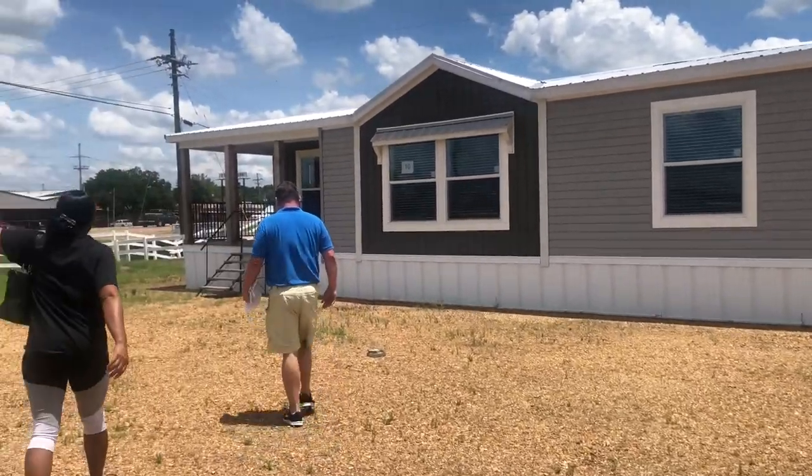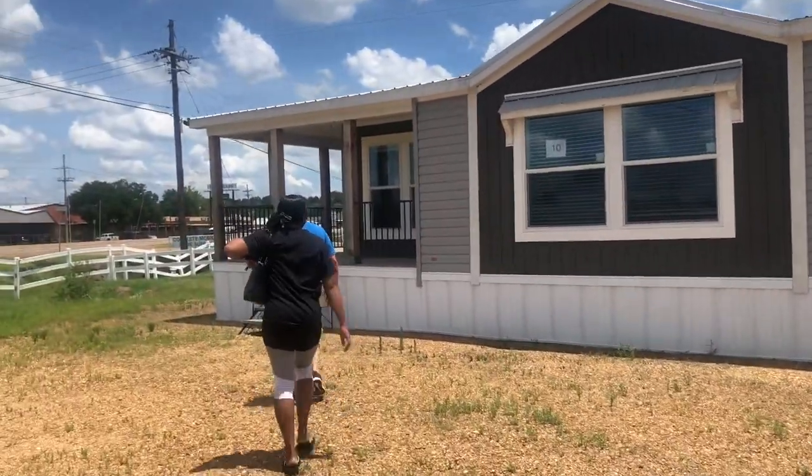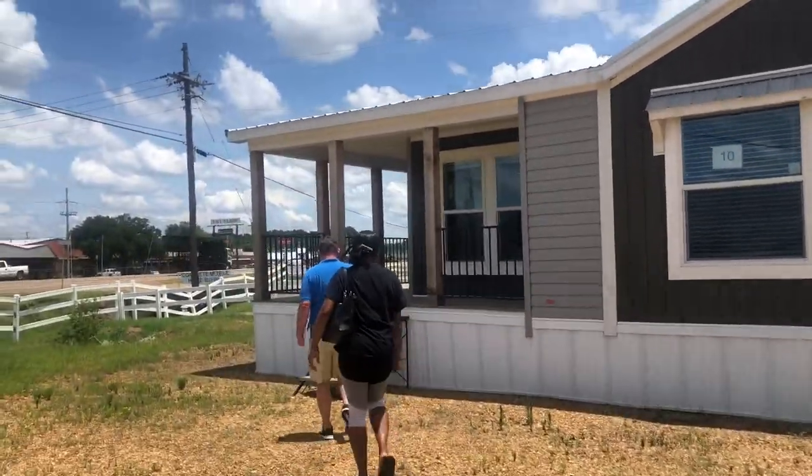House number one, y'all. I really love the porch on here. I think it's super cute. Tell me when you're done, you take me.